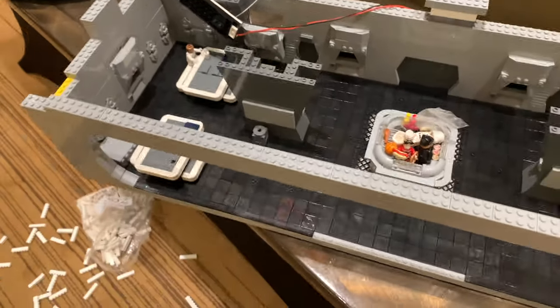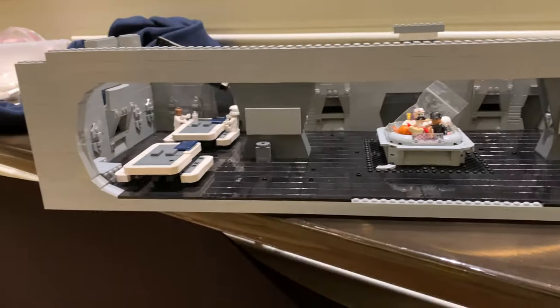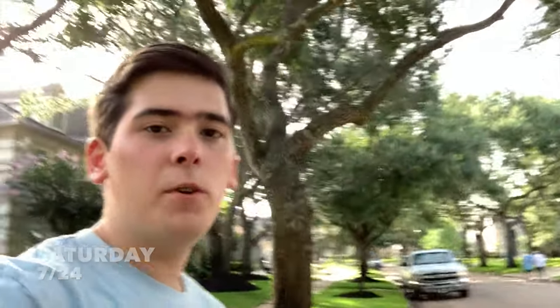The cafeteria did experience some damage while being transported, but that shouldn't be too hard to fix. So today is the first day of public exhibition, so I'm on my way over now to the convention.